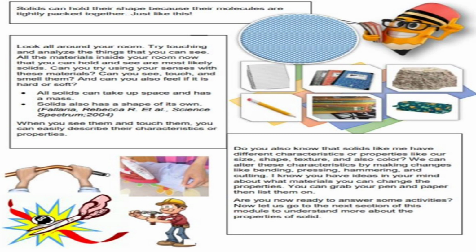Can you grab your pen and paper? List them on. Are you now ready to answer some activities? Now, let us go on to the next section of this module and understand more about the properties of solids.